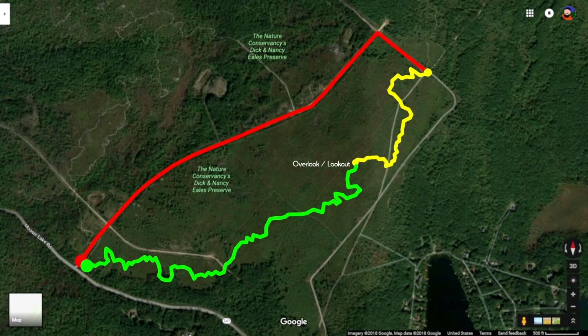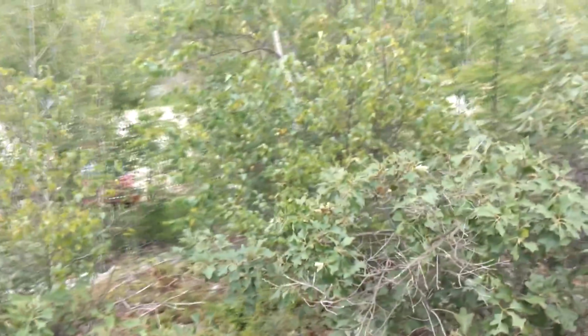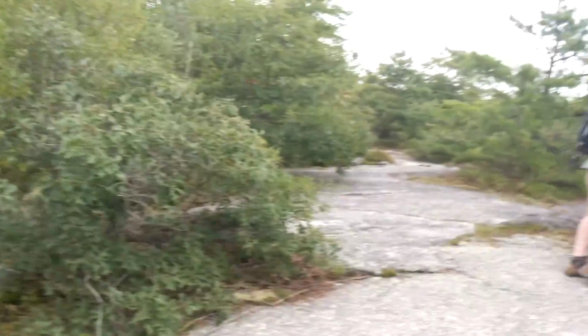There we are at the end of the loop. That was a really cool hike. This last couple hundred yards is a completely different thing. It's just been on this big piece of granite we've been walking on. There's been steps and everything, but the car is literally right here somewhere. Actually, we passed the car. Car's up there. Oh, I guess we have to go back. We gotta go all the way back around. But yeah, another trip at Eales Preserve. Very cool spot. This was the Blueberry Trail.